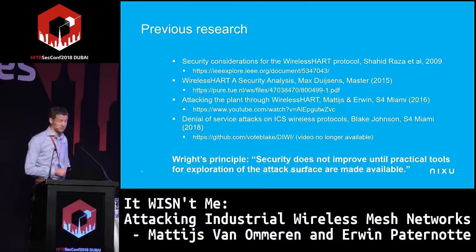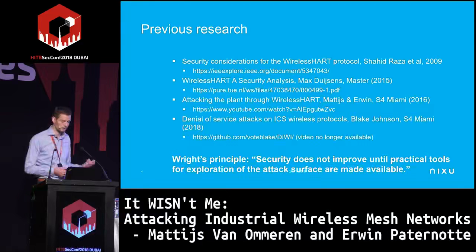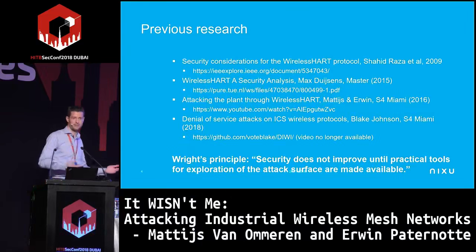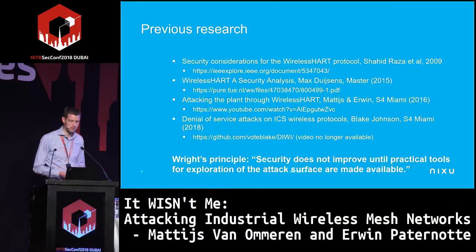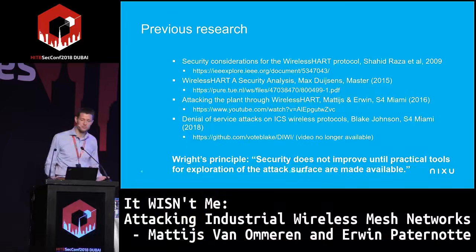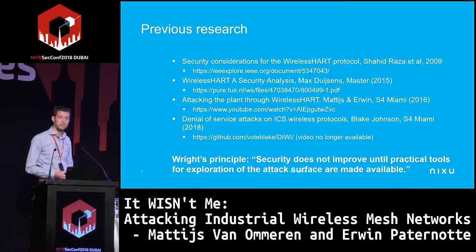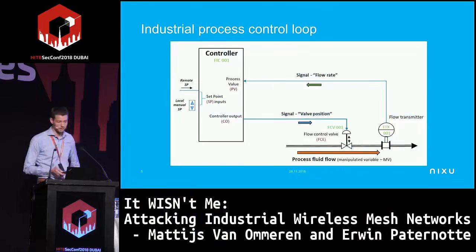Again, at the S4 conference, there was a denial of service attack on the same protocols, and that again was done on SDR hardware. But basically nobody released their tools publicly. So we're still at the position that there are no security tools available to actually test these networks. I'm not sure if you have heard of Joshua Wright, and he has something called the Wright principle, and he says that security does not improve until practical tools for exploration are available to research those protocols. So we took it upon ourselves to see if we could develop something to make that more practical.